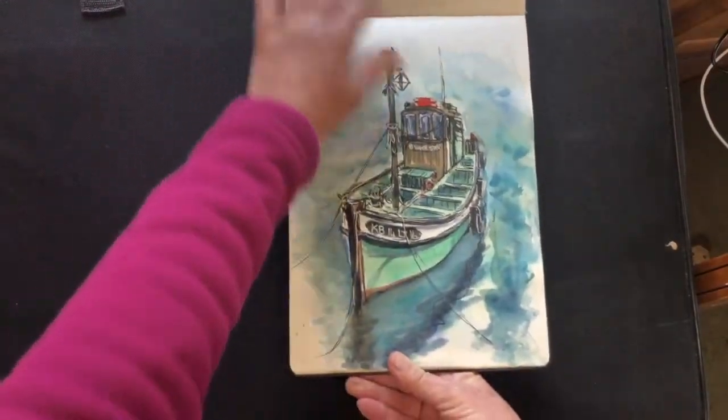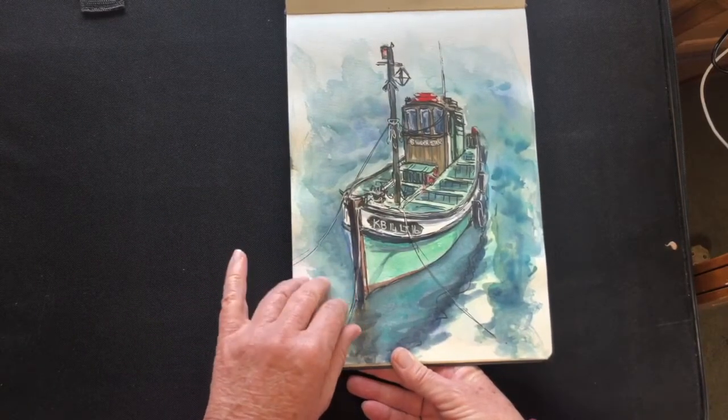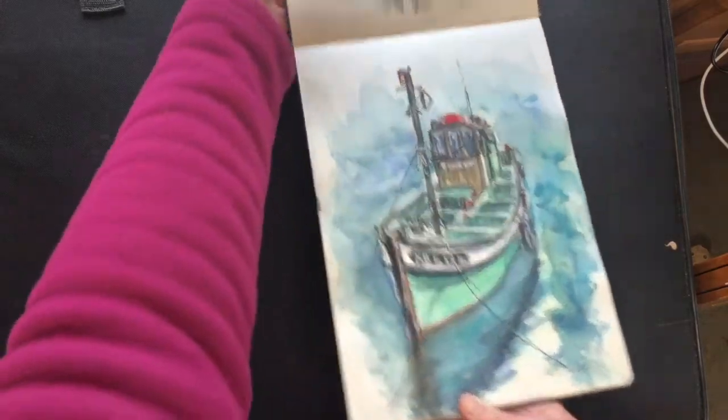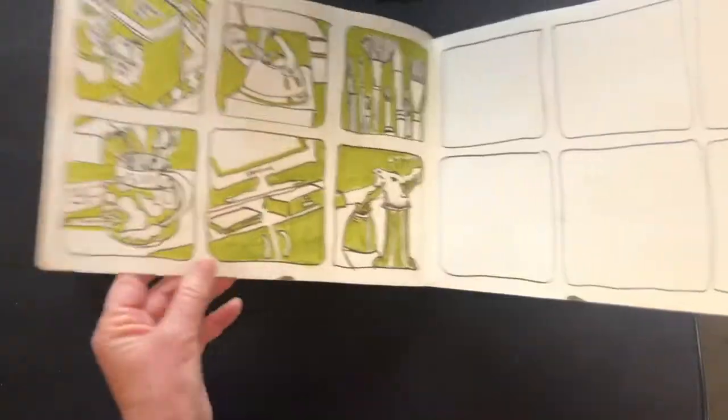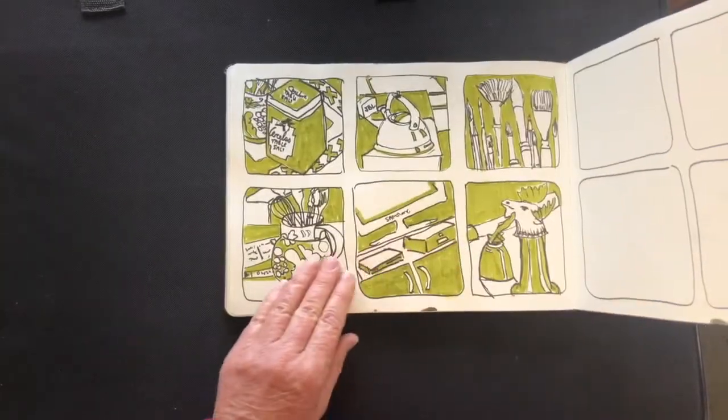And then another day that I went back to Kalk Bay Harbour and tried my new little art toolkit palette. And I did one of the fishing boats. And here I'm trying something different. You can see I haven't done this side yet.